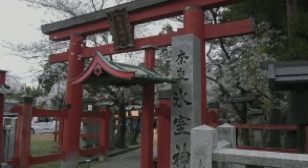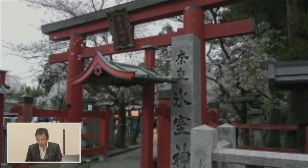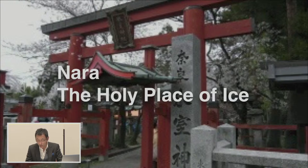In those days, water was kept in the ice house in winter and fresh ice was served to the emperor in summer. Every year on the 1st of May, Kenpyōsai, a festival to present ice to the god, is hosted at this shrine, and many companies whose business is related to ice gather to pray for the prosperity of their business. That's why Nara is considered to be the holy place for ice. Even now, there are a number of shaved ice shops near Nara Station, maybe more than 50 of them, and many people visit these shops.